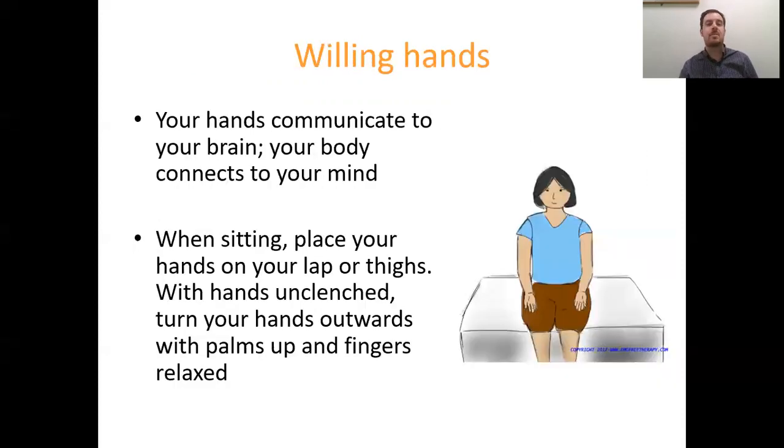So we can do that by having willing hands. So have a go at doing this now. Look at the image here. This person is having a moment just to stop and breathe and relax. And with your open palms, put them onto your lap or by your side and just try and open your palms up to say, I'm willing to experience what's here right now. And your hands will communicate to your brain and your body will connect to your mind.